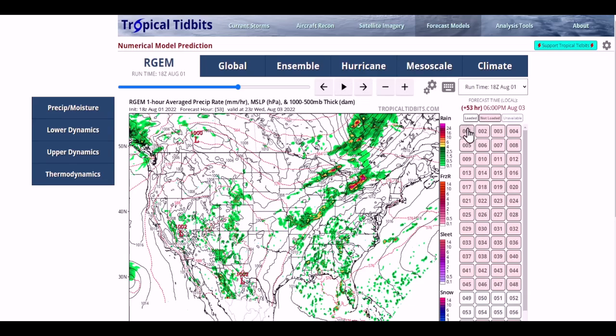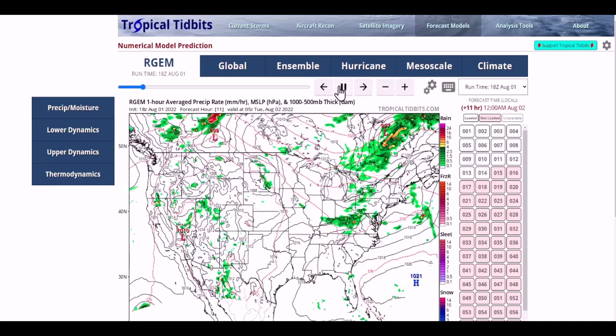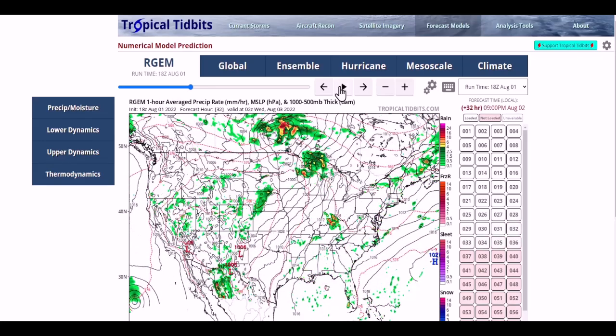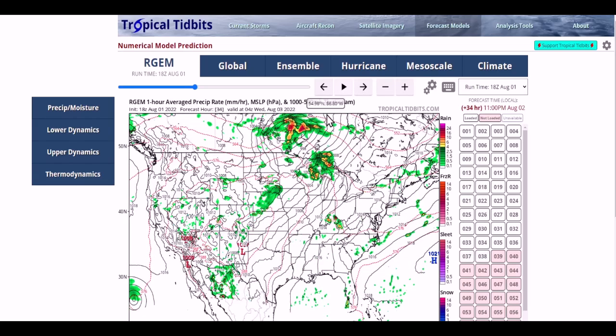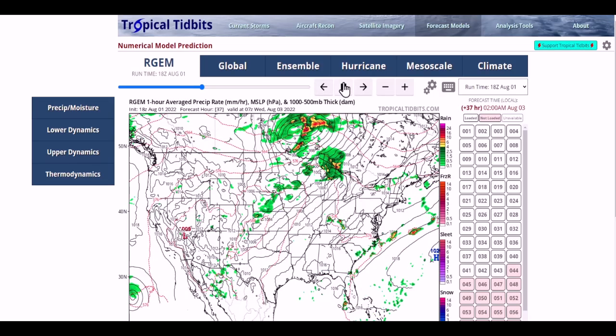So I can show you another high resolution model. This is the Canadian high res, so it's a model that goes up to 84 hours. It's a model that does a very good job in my opinion. And let me show you this. So again, there's that system. You can see some pretty nasty showers and storms across southern Canada. Maybe over amplifying that. We'll have to see though.